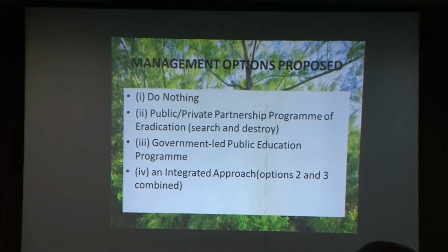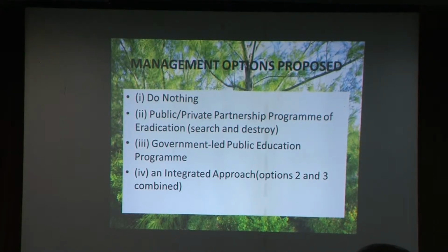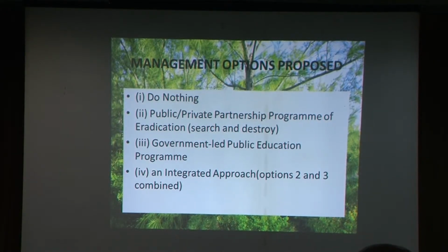If you visit Eleuthera or any of the islands in the Bahamas, you will notice that Casuarina is definitely a problem. It litters our coastlines, it discourages native vegetation from growing, it encourages coastal erosion. And so for our purposes here, we really need to find a strategy on how to manage this invasive flora.